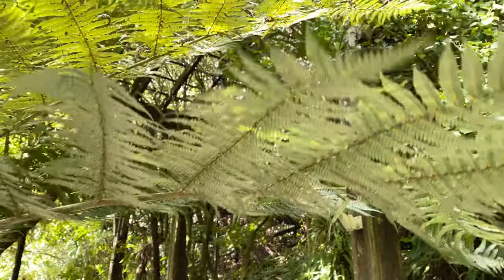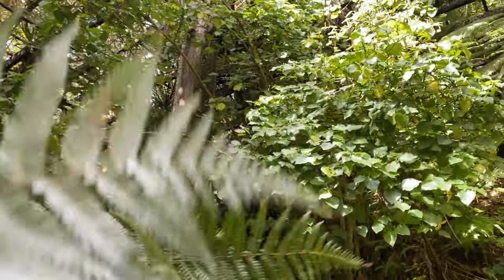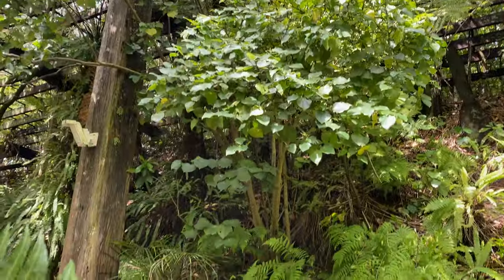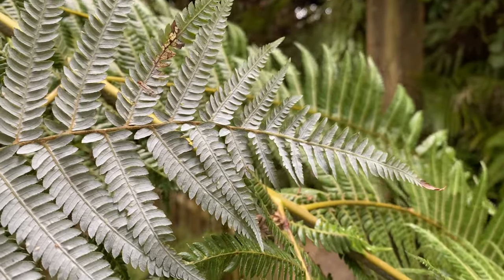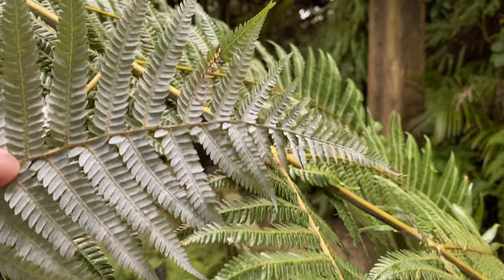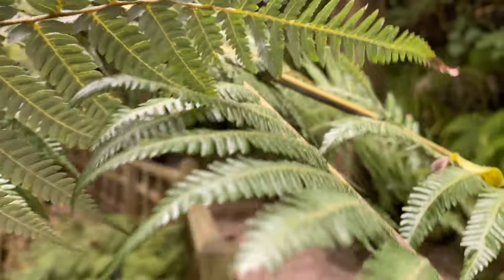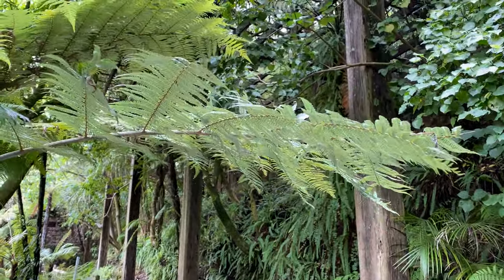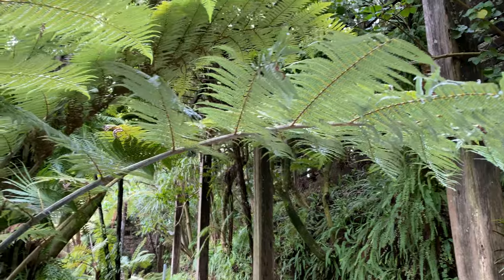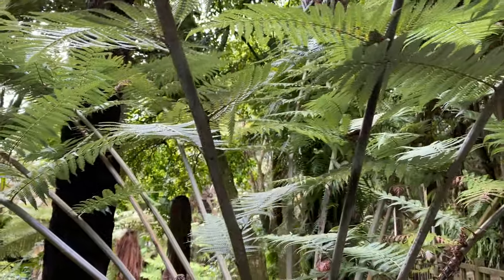Trying to get you a really good view. There we go. That's better. So the underside is silver, and as you can see, the top is green, the shape of an arrow. First sign that it's a silver fern is the stalk. When you're looking for it, the stalk is silver as well.